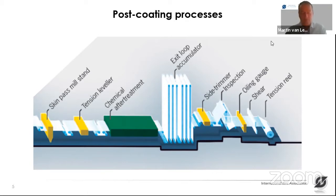Some suppliers have developed non-chrome-bearing chemical treatments. They involve the use of phosphoric acid and a heavy metal other than chrome-6, which is toxic. The performance of these new treatments is slightly inferior to their chrome-bearing cousins in humidity and wet stack tests.